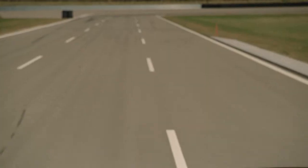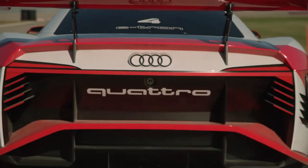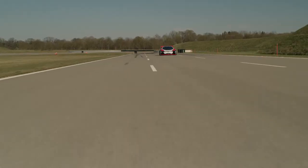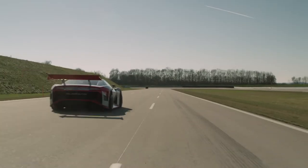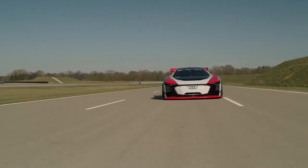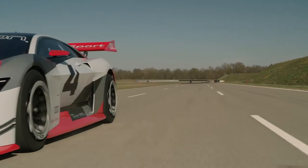It's a really fast car. We have more than 800 horsepower, with a weight of a little bit more than 1,400 kilo. So we will reach 0 to 100 within 2.5 seconds.